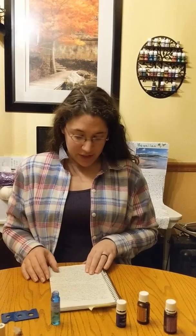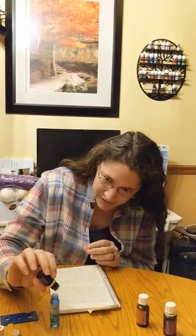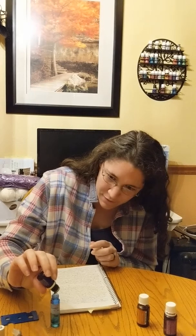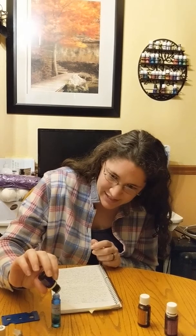And patchouli is a relaxant that clarifies thought and allows the discarding of jealousies, obsessions, and insecurities. All great pre-bedtime stuff. The next ingredient is going to be Valor, and we will be doing 10 drops of Valor. And if I didn't say it, it's 10 drops of peace and calming. So 1, 2, 3, 4, 5, 6, 7, 8, 9, 10. All right, and these are the children dilutions.